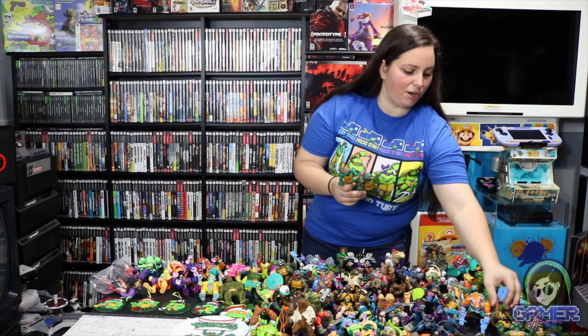Then on to some more turtles. We have this one from 1988, and we have this belt on him. Then we have this one, which is kind of one of those head spinning turtles. So you just press this button and the head will just continuously spin around. Then we have this one here. So this one is very similar to this one, but of course the belts are different colors. One is red and one is yellow.